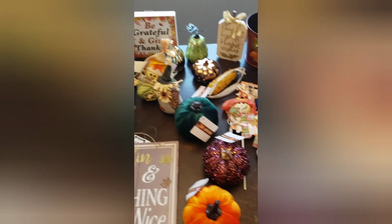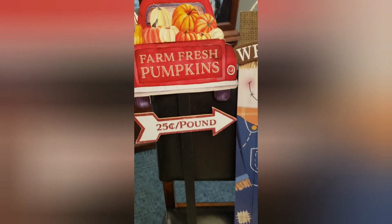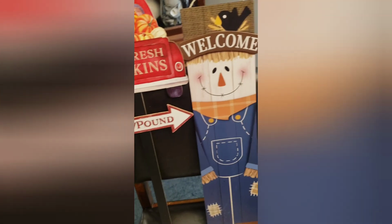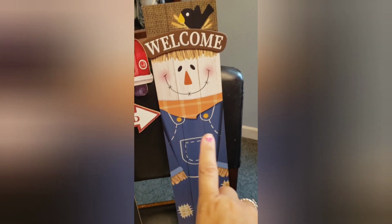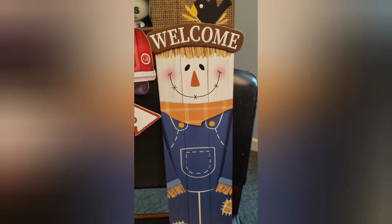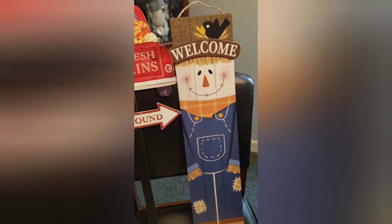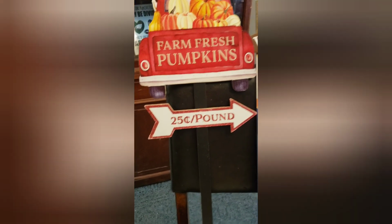Now that I've given you a scan through of what I got, I will go ahead and show you everything individually. Okay, we got this Farm Fresh pumpkin sign. I am so into pumpkins and scarecrows this year. I'm always into pumpkins, but this year I found some really cute things. I got the scarecrow sign, which is really nice for a dollar to go on your front door, and it's really long, and I'm so excited to put that up. This one will probably go outside in my front flower beds.